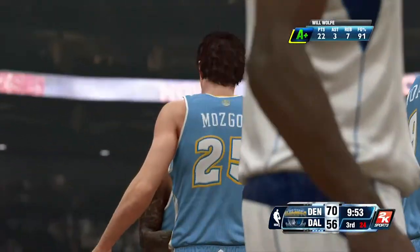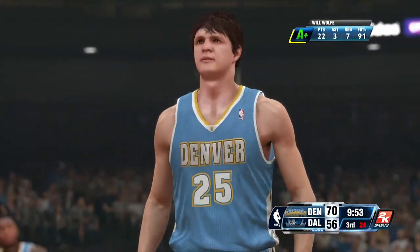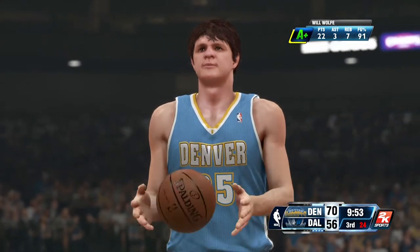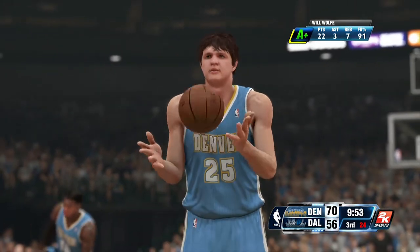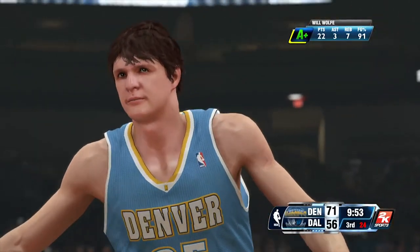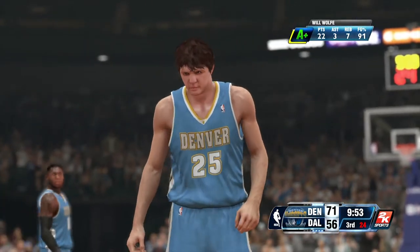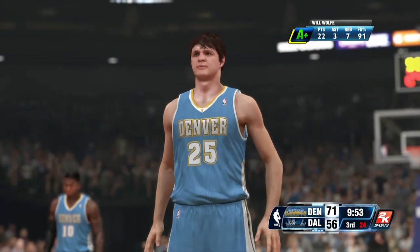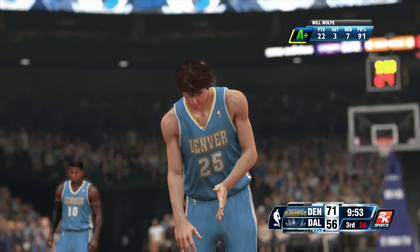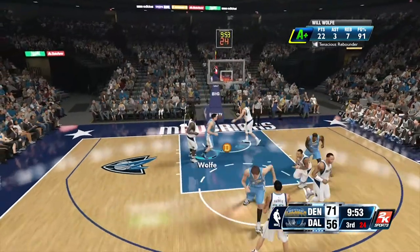It's his first trip to the line. Well, he rarely misses from the line. He's at 87% on the year. So as a team, you love to have him on the strike. And I'll tell you guys, to see the improvement he's made in his free throw shooting in the space of just one season, I think it's been remarkable. That's good from Mozgov. Both free throws good from Mozgov.